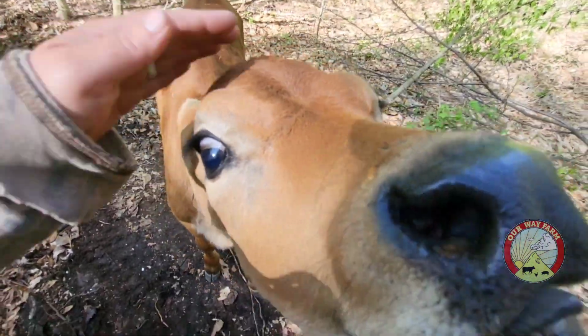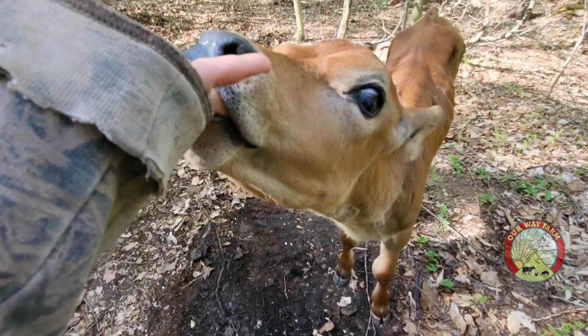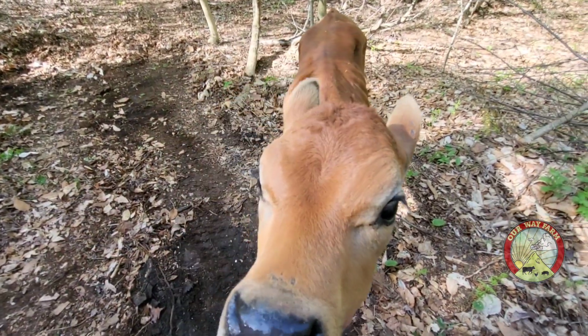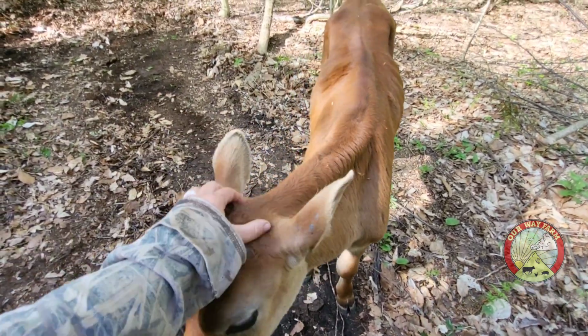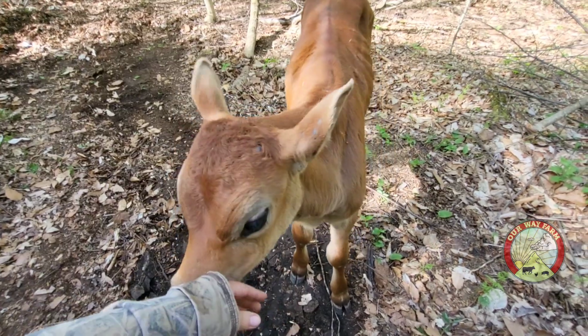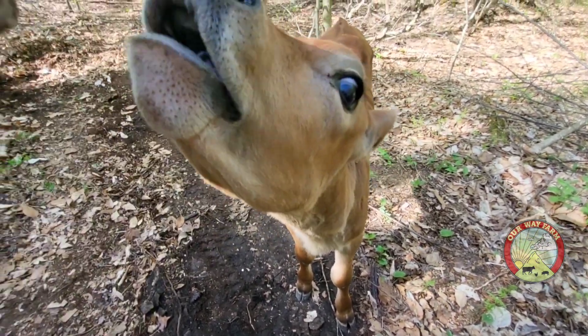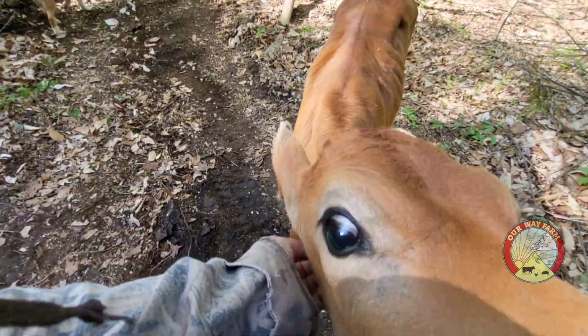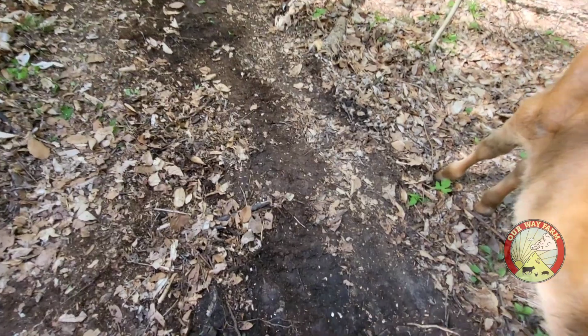Hi, Topes. Hi, honey. Oh, you giving kisses this morning. Good morning. No, you don't eat until tonight. Yeah, no milk till tonight. We're starting to wean him, so he's only getting a bucket at night now instead of one in the morning and at night. Yo, look at him. Crazy cow.